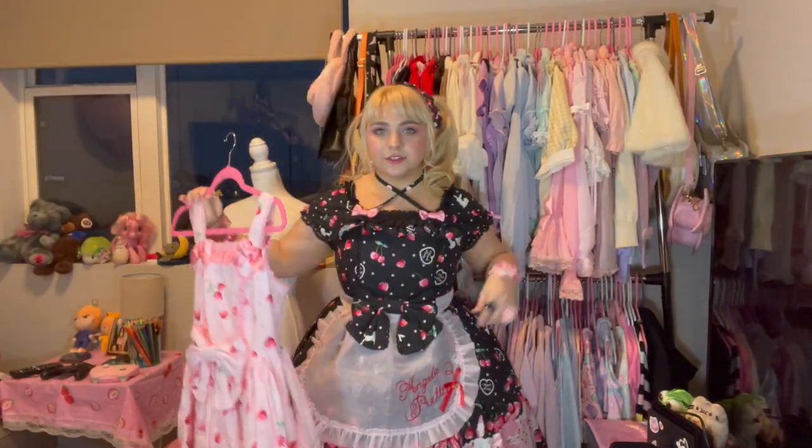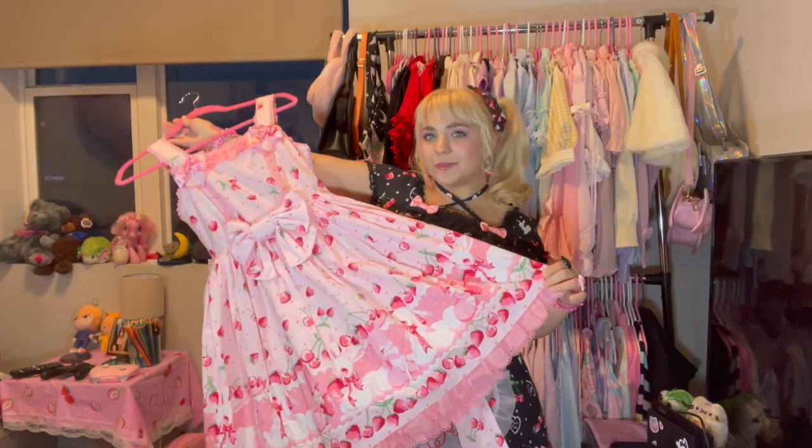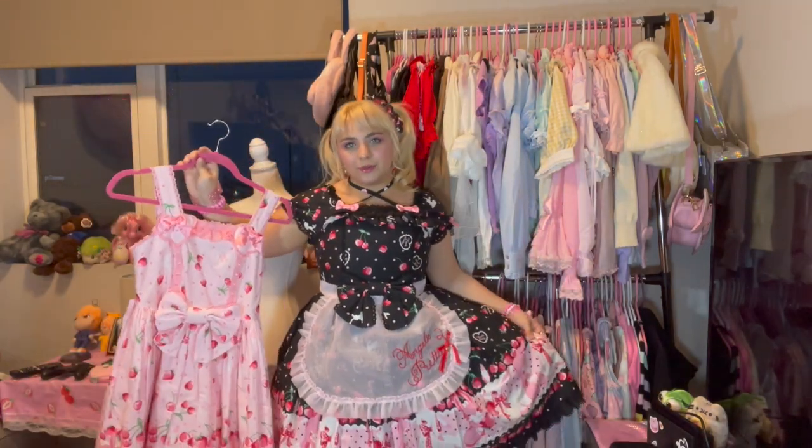So these are the last two pieces in my wardrobe I'm going to talk about, and I'm going to talk about them both in one go. These are both Cherry Berry Bunny. This is the JSK in pink. I think it's called the Heart JSK, and this is the Black OP. And I got these both in the same order because I have no self-control.